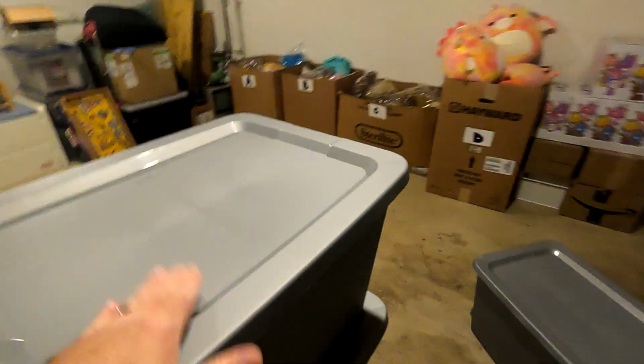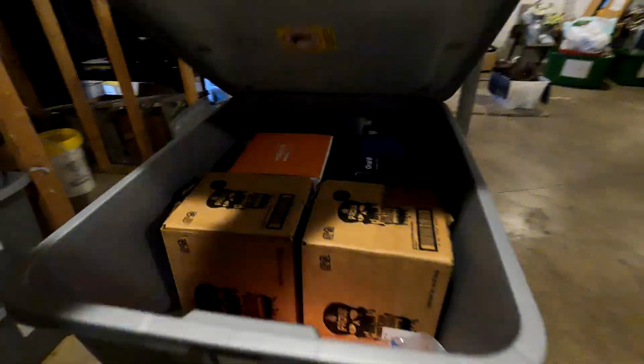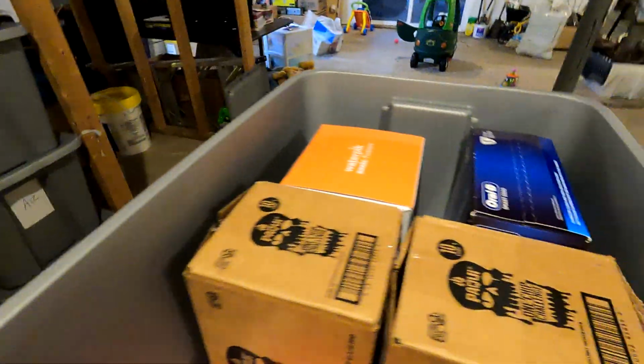See, the last two are actually going to be in this pile here. Both A17 and A18. So both of these actually got listed just yesterday.